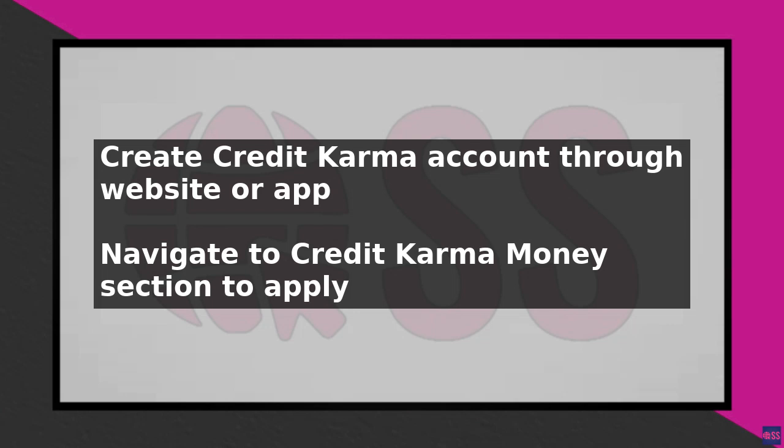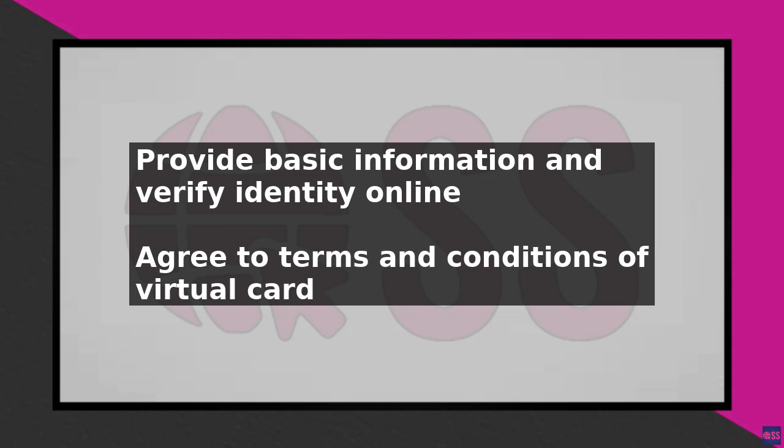To apply for the virtual card, you will need to provide some basic information, such as your name, address, and social security number. You will also need to verify your identity and agree to the terms and conditions of the card. After you have submitted your application, Credit Karma will review your creditworthiness and determine whether you are eligible for the virtual card. If you are approved, you will be able to access your virtual card information, including the card number, expiration date, and security code, within the Credit Karma app or website. You can then use your virtual card to make online purchases, pay bills, or make other transactions.